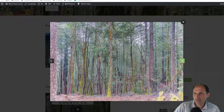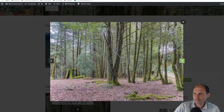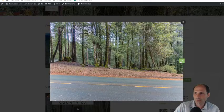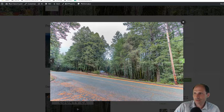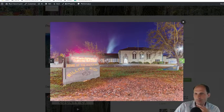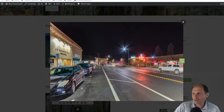So here's some trees on the property. Good looking trees, a bunch of trees. There's a neighbor, and yeah, just a good set of trees. Here's a local high school. That's like a 5-minute drive over to the school.